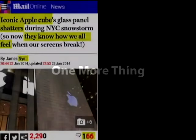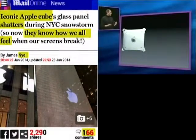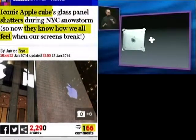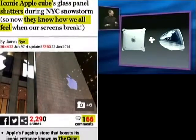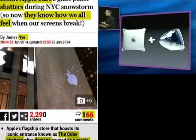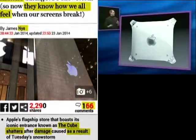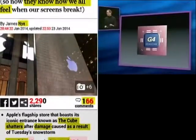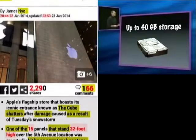But there's one more thing. We are combining the power of the Power Mac G4, the awesome power of this machine, with the desktop elegance, the silence, and the miniaturization that we learn from doing the iMacs to make a whole new class of machine. And so, we're starting with the G4 power. We're building in a really fast G4 chip into this new machine. We're building in the ability to have up to 40 gigabytes of storage inside the machine.